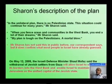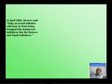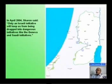In May 2005, Shaul Mofaz confirmed the same thing. Sharon said, "Only an Israeli initiative will keep us from being dragged into dangerous initiatives like the Geneva and Saudi initiatives." This was the Geneva Initiative map.